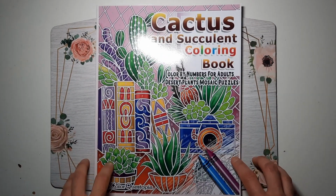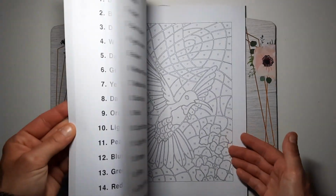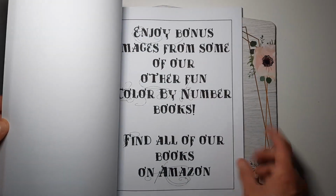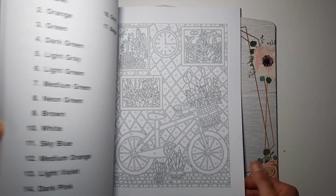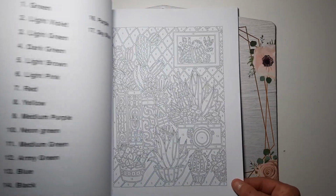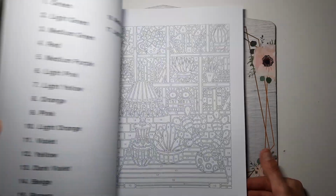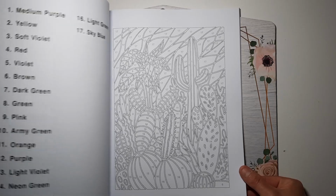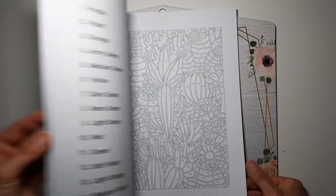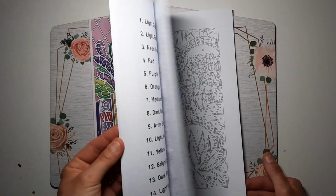Then, because I like cacti and succulents, the cactus and succulent coloring book. This one is Mosaic. Oh, it actually has Harry Potter. Really? Okay. Oh, wait, that's bonus images. All right, I'm sorry. So these are mosaic styled images. So similar to that one dragon coloring book I have in that style, I will be coloring the lines black. I actually didn't look up whether there is a black background version already, but I don't mind. It doesn't take up that much time to color the lines black.